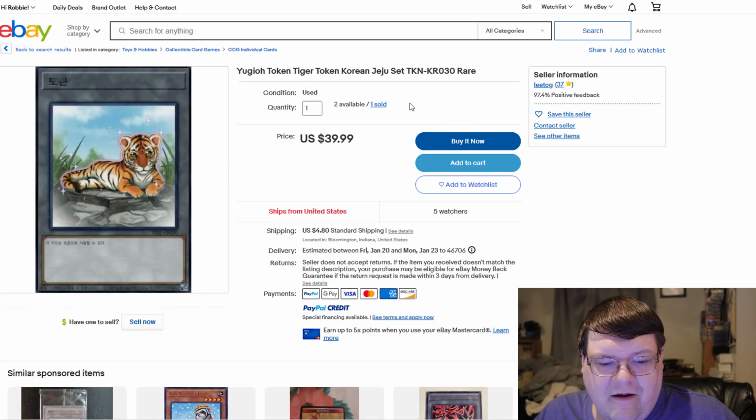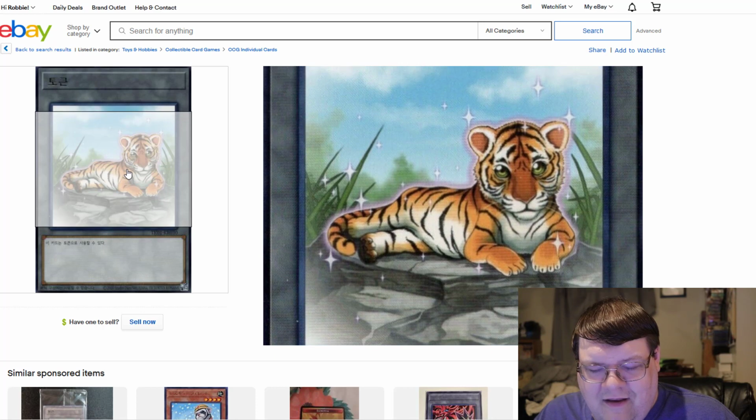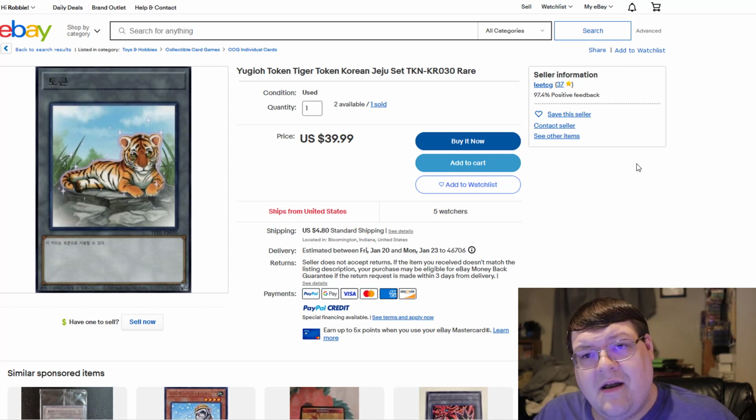I also want to point out here the cute little tiger tokens. This was from the Korean Special Edition box, where they got the Kazuki Takahashi arts. This little guy is adorable. They're still on the market for $40, which really is saying something out here for sure. But that is your market today, everybody.